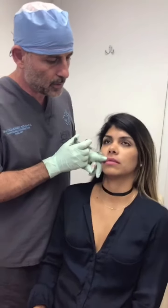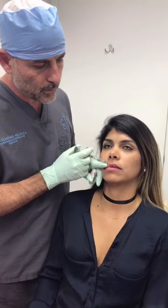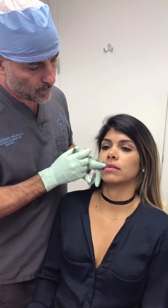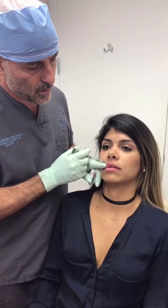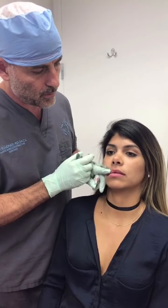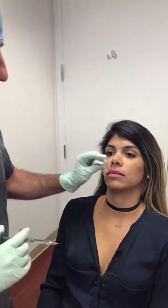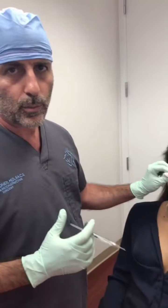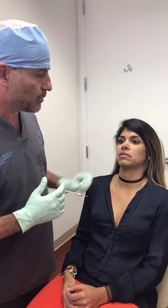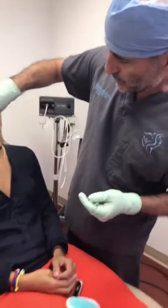Okay. Now, this is going to be a little sensitive here. Okay. So ready? Here we go. 1, 2, 3. Pinch. There we go. Okay, so as you can see, no pain. If you do it right, and you prepare the patient for the lip injection properly, it should not really hurt much.